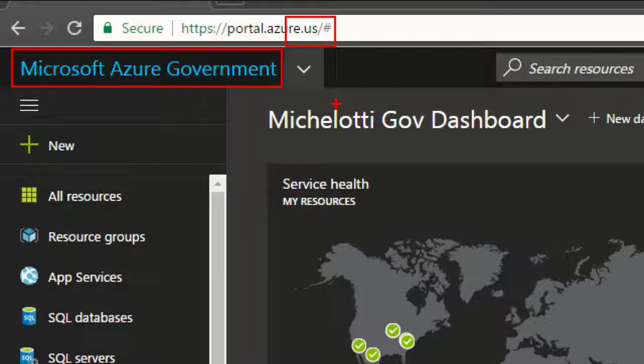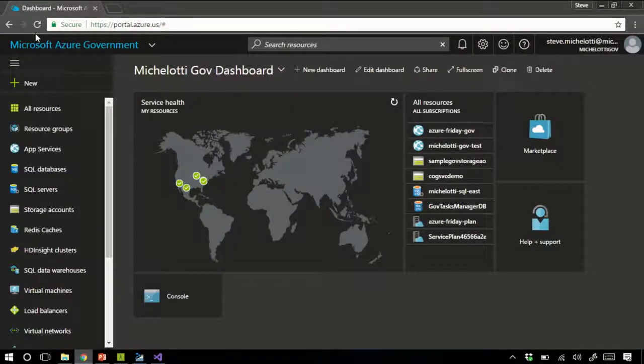Oh, interesting. And this is a small point, but I'm noticing there are no data centers over here. There's no data centers in Europe. There's no data centers in Canada. And the fact that it's a different URL also brings home the point, it's a different data center, we have different endpoints, and that'll be a common theme. But once you get connected, the experience is the same.